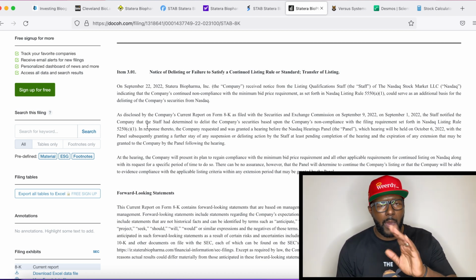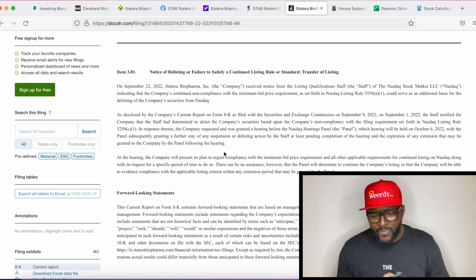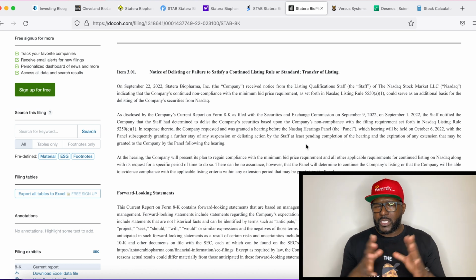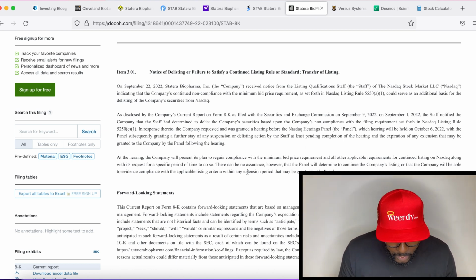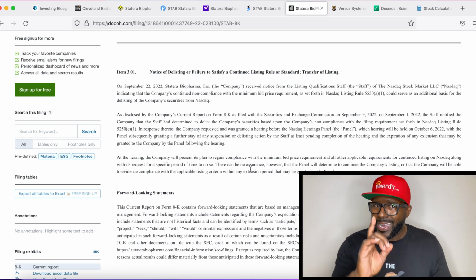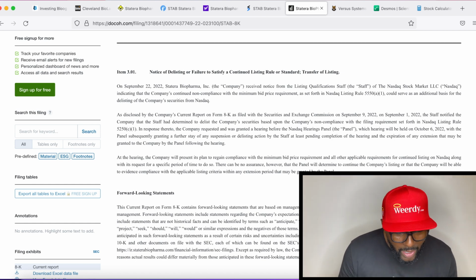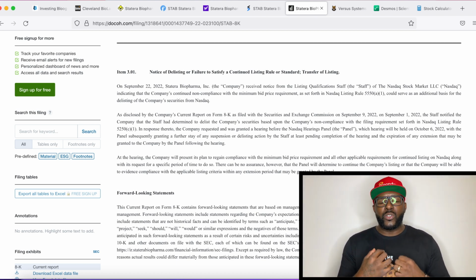Here's a couple things I'm happy about. I don't see that the NASDAQ has given them a specific time to meet. And I see that they're apparently giving them some time to get their business together. There can be no assurance, however, that the panel will determine to continue the company's listing or that the company will be able to evidence compliance with the applicable listing criteria within any extension period that may be granted by the panel.